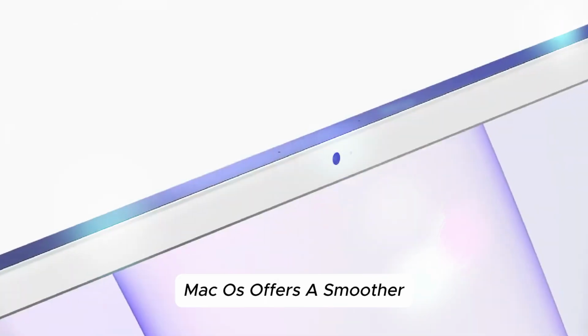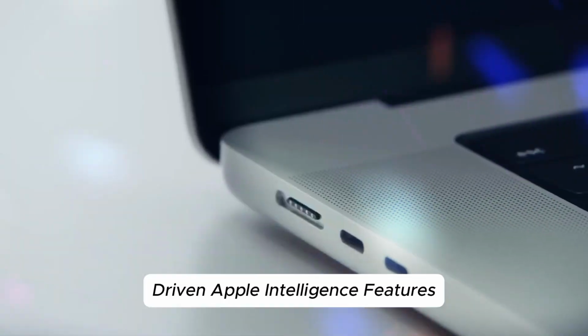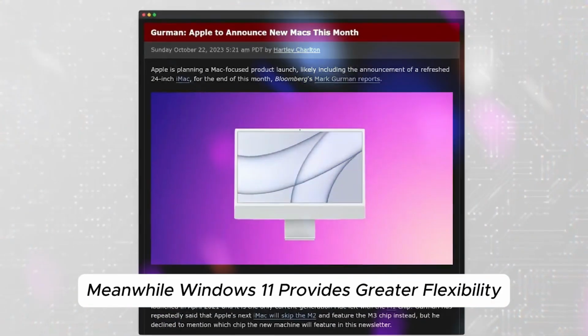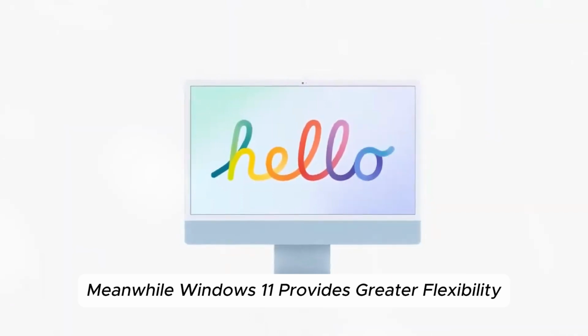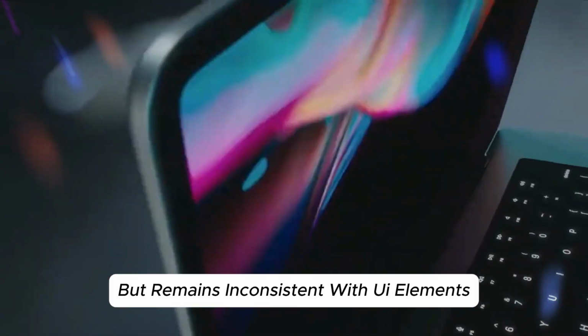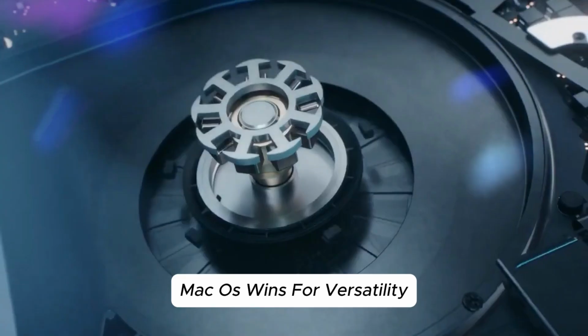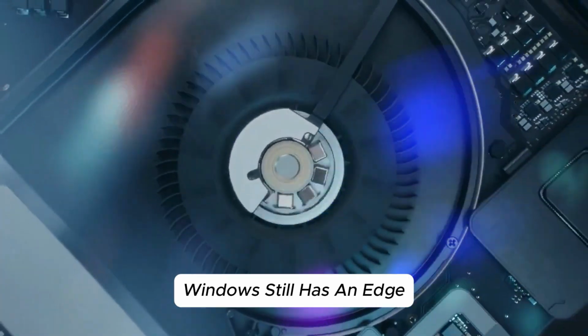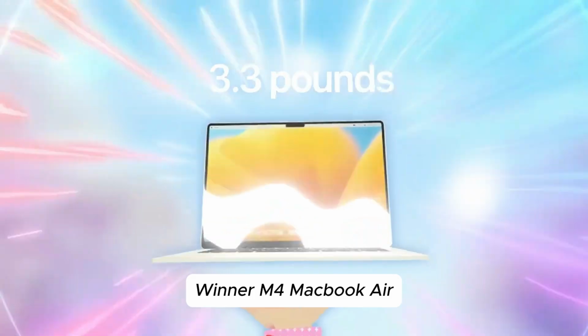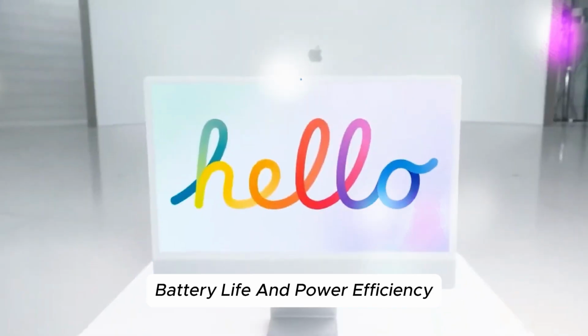Software and user experience. macOS offers a smoother, more refined experience, with Sequoia introducing better window management and AI-driven Apple Intelligence features. Meanwhile, Windows 11 provides greater flexibility and gaming support, but remains inconsistent with UI elements. For stability and efficiency, macOS wins. For versatility, Windows still has an edge. Winner: M4 MacBook Air.